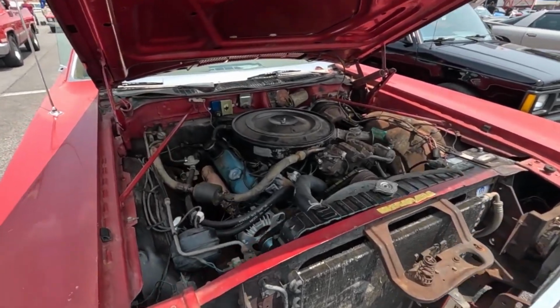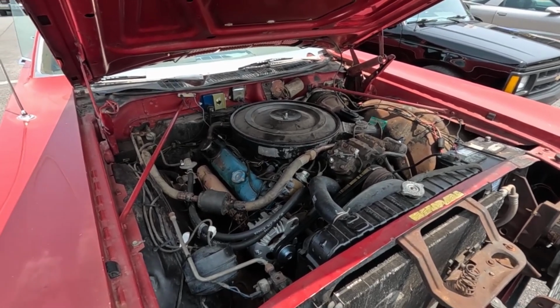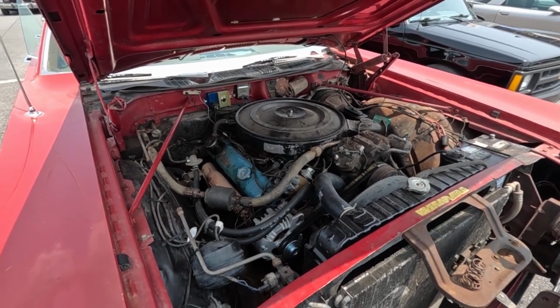It ended up being that the fuel sending unit was so clogged you couldn't even blow air through it. I don't know how it ran at all. Every time we found something, it's like, how did this run at all?